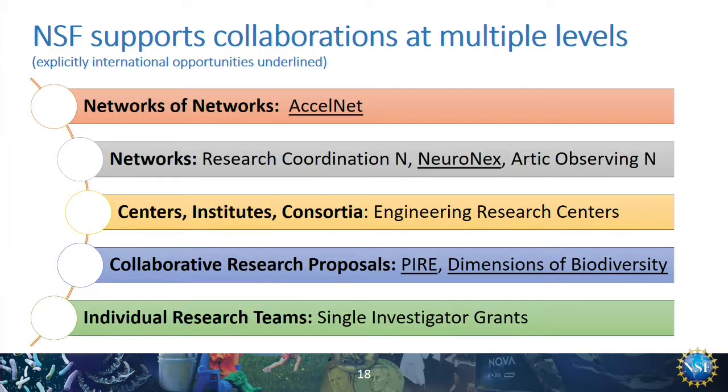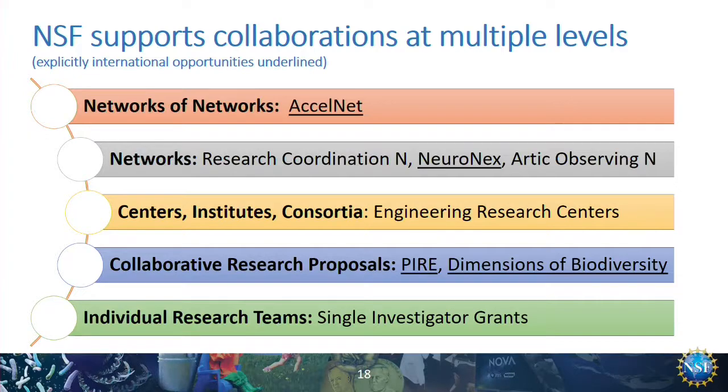As many of you know, being funded by NSF or involved in NSF funded projects, NSF has funded research collaborations across various scales, small to large, research collaborations that have an institutional hub and those that are widely distributed and have no home base. The collaborations are very diverse. I provide here some examples of collaborative research programs, such as one from the Office of International Science and Engineering, PIRE, Partnerships in International Research and Education. There are other focused collaborative efforts, such as the Dimensions of Biodiversity program.